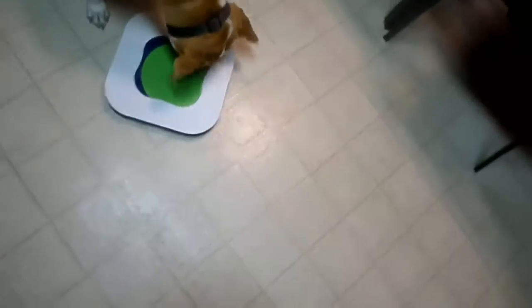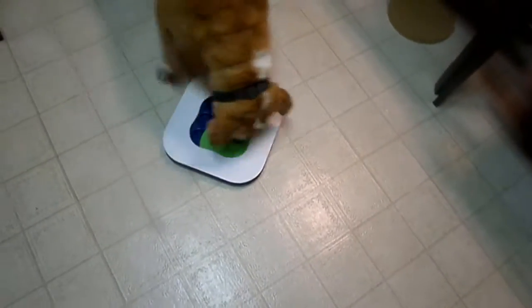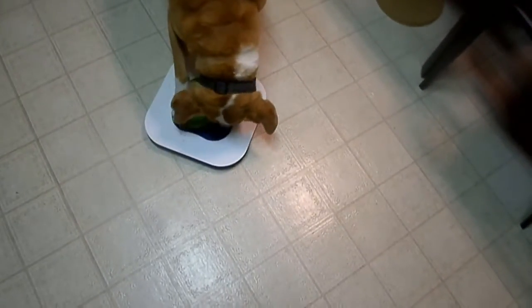Now here is a little game with that. This uncovers one, where the food is. Oh, that's a slide puzzle kind of thing. Yeah, I got that at CVS. Anyway, he'll sniff at the top, and he'll know that the treat's under one side or the other, and he rarely makes a mistake. He'll knock that piece off to expose where the treat is. This one takes him no time at all.